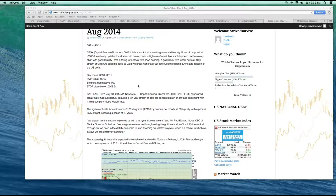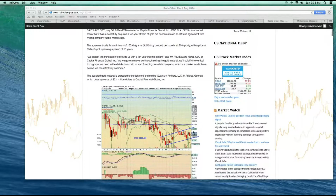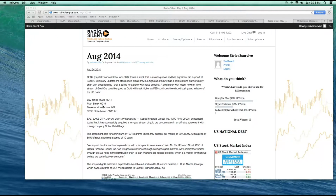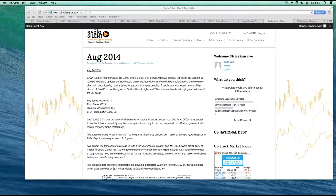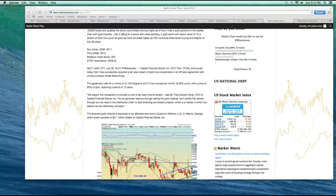CFGX, I think if you look at the bid support at 0008 and 9, it's significant. My buy zones would be 0008 to 11, and my pivot break is here, which is at 20, and the 50-day moving average at 14. But a bit higher, I put it at 15, just to make sure we break above that. My breakout close level here is the top of the Bollinger Band, where the top of this uptrend channel meets. If we close above that 20, we could test that 40 to 60 level.